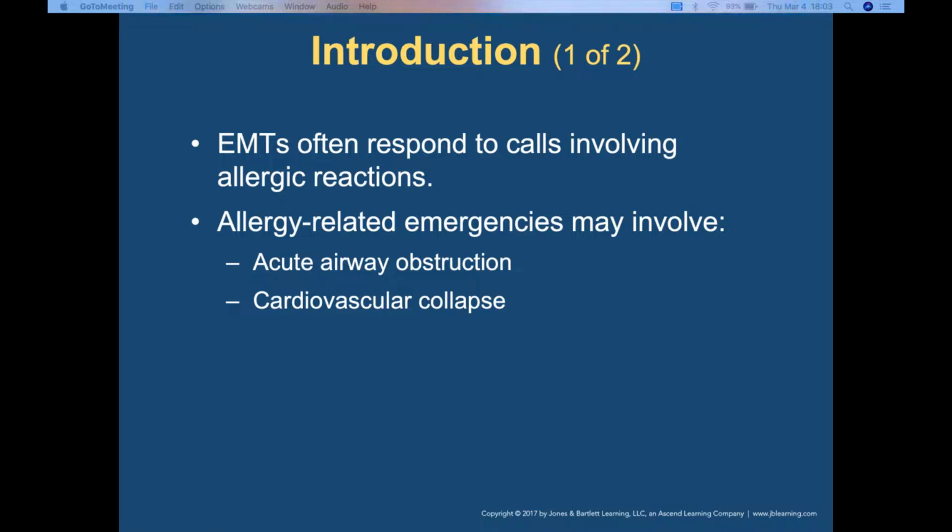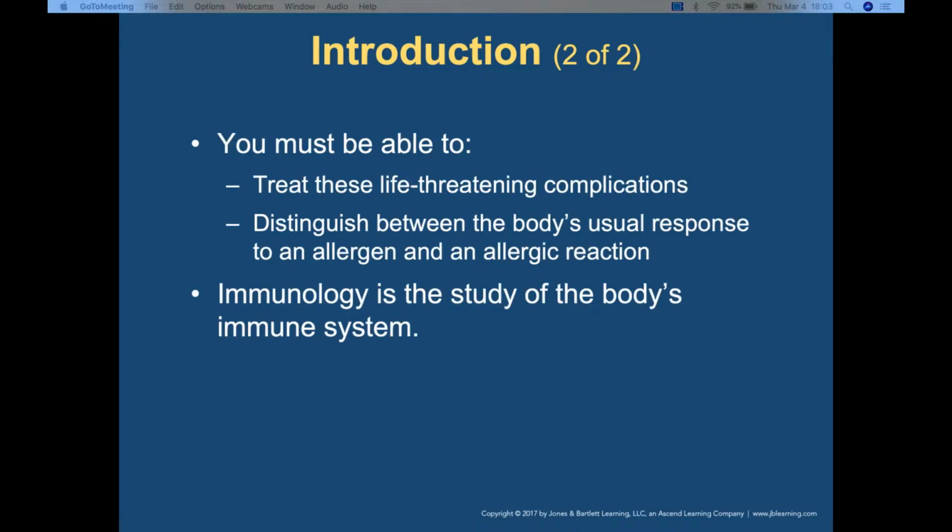We'll also go over acute airway obstructions and cardiovascular collapse. The biggest thing here is you must be able to treat these life-threatening complications. You must also be able to distinguish between the body's unusual response to an allergen and an allergic reaction. In this chapter we're going to go over immunology, which is the study of the immune system, and the five categories of stimuli that may provoke an allergic reaction.